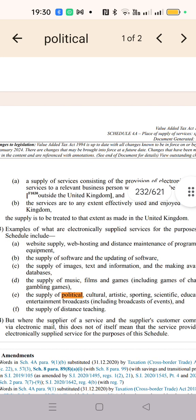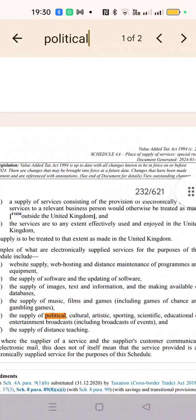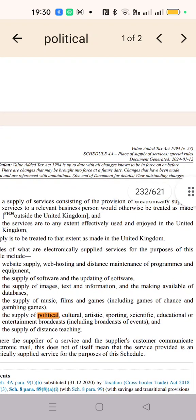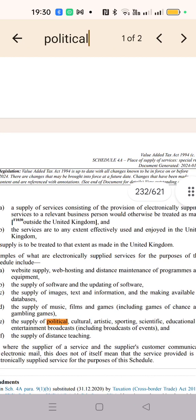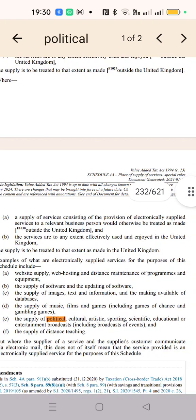One of the items is here under C, under the supply of items from overseas electronically: the supply of political, cultural, artistic, sporting, scientific, educational, entertainment broadcast, including broadcaster events. So it could be digital or a service. If you've got a political party in England, and you want an advertisement, and someone is going to make an advert for you, or provide a service to broadcast an advert for you, but they're outside England, you don't pay. Cultural and sports as well. It says for charities, you could have a charity, you don't pay for it. It's not taxable.